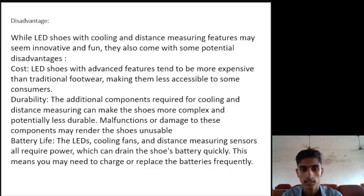The disadvantage is cost. LED shoes with advanced features tend to be more expensive than traditional footwear, making them less accessible to some consumers. Durability: the additional components required for cooling and distance measuring can make the shoes more complex and potentially less durable. Malfunction or damage to these components may render the shoe unusable.